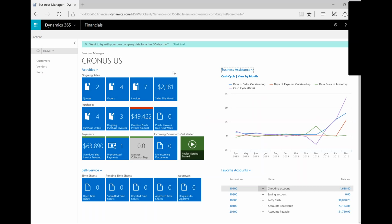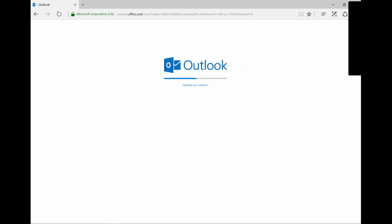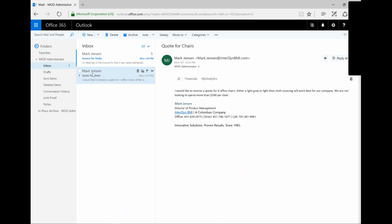I can go to that information right from my home screen here, or I'm going to show you how Dynamics 365 and Office 365 integrate together. Let's just look at how easy it is to create a quote right from within an email. My contact over at Coho Winery has emailed me to look at a quote for 4 office chairs.